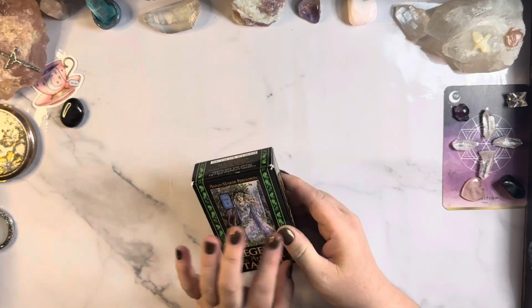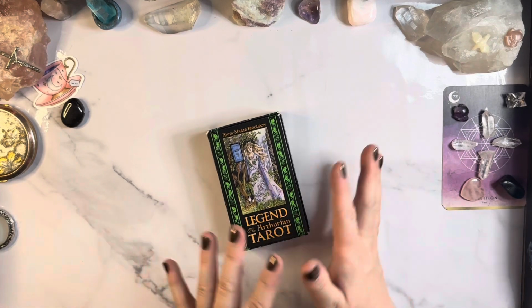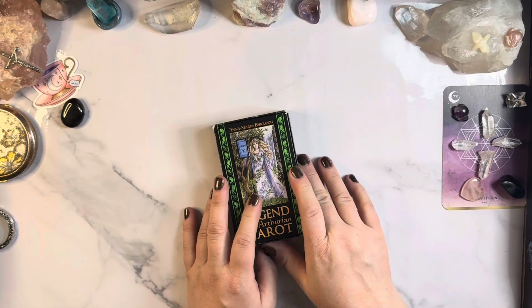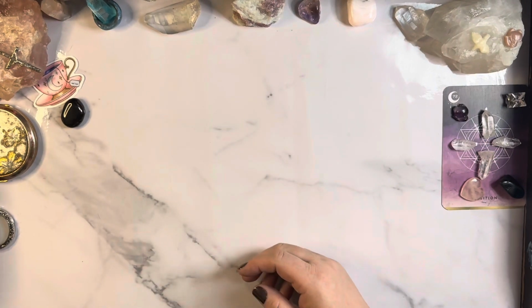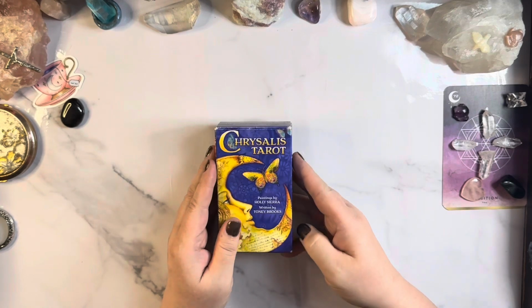I meant to get back into it this year and do a comparison between this and the Llewellyn to see what I preferred. But it was just one of those ones where every time I think about picking it up, I remember how weird and slidey and awkward it is to work because of the cardstock. I think I love the deck, but the cardstock frustrates me.